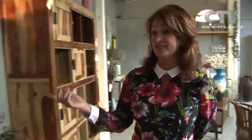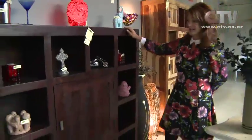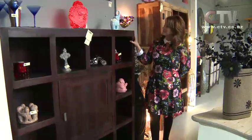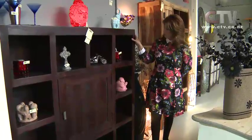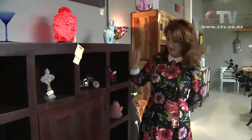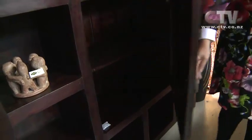This one here is gorgeous. I love this as well though. $1,200. Look at the size of that. Once again, you need somebody standing next to them, don't you, to be able to see the size of them. Isn't that gorgeous? And good luck with the elephants with their trunk up, is, of course, always good luck. Look at that, two beautiful big shelves in there.